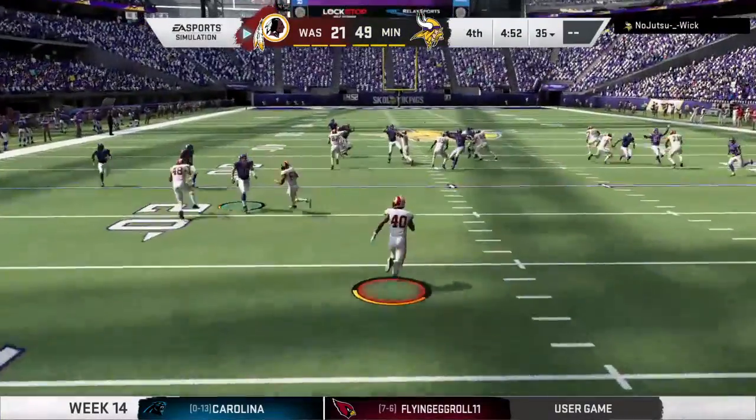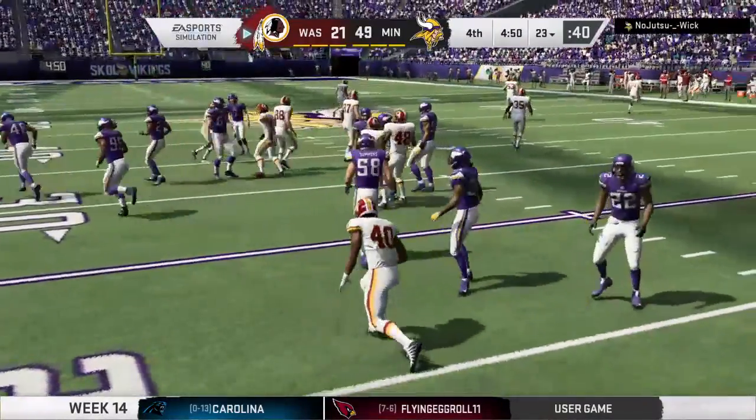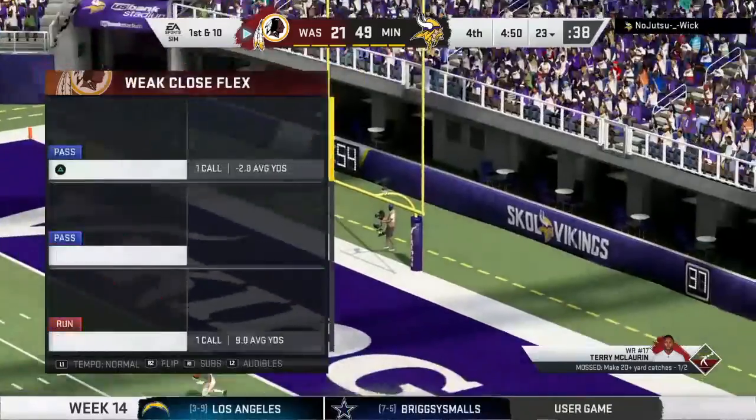This is taken at the 3. And he'll get across the 20 before he's brought down at about the 23-yard line.